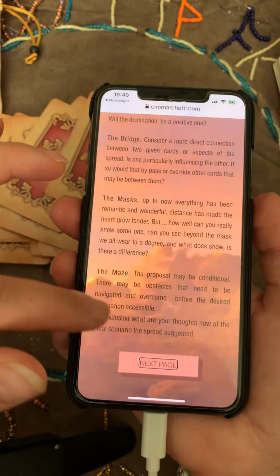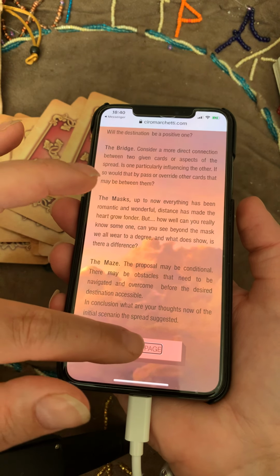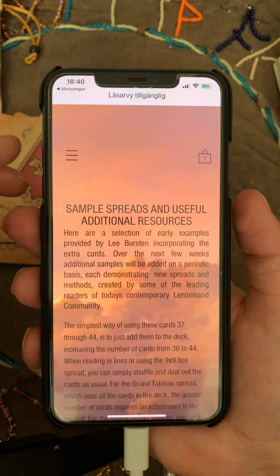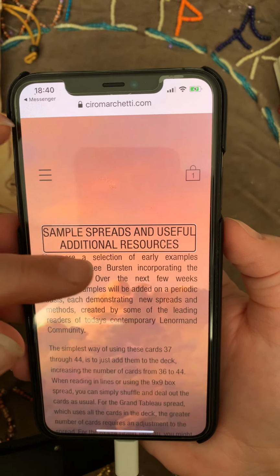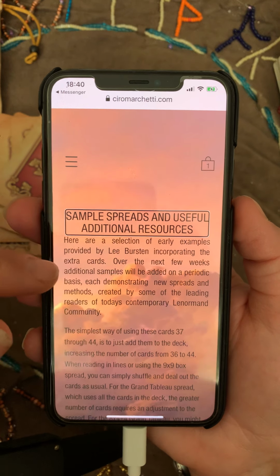Next page. Link. So you guys, you see this is how it is. Next page. Link. Previous page. Sample spreads and useful additional resources. So he has sample spreads.